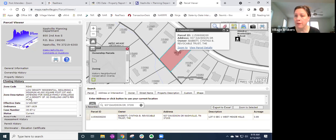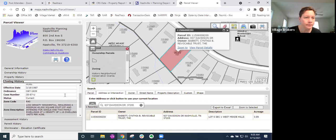You may find a lot that's grandfathered in, and that's important if you find a lot, for example, and you think, oh, I'd love to just tear that down and build XYZ on it. This is where you'd want to start looking at that. However, because there's a historic neighborhood conservation overlay, it's unlikely you'd be able to do that.